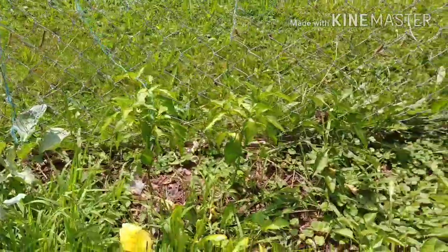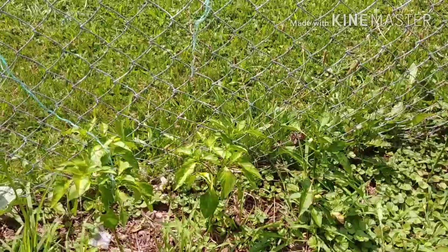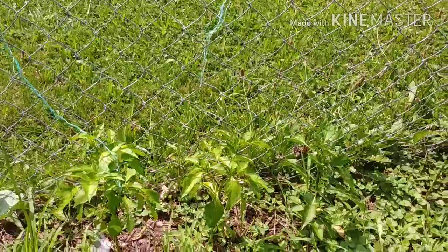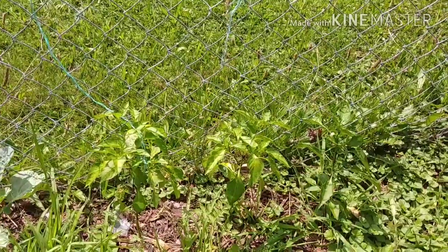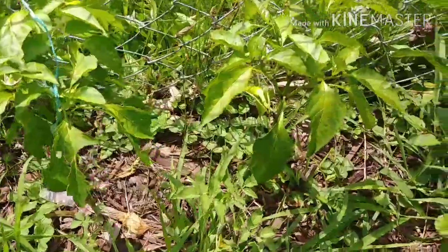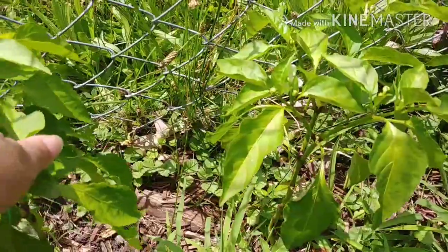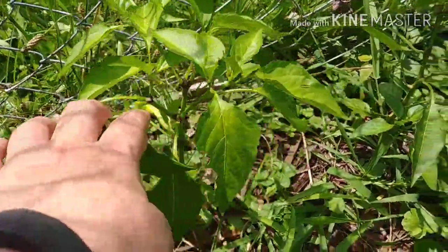Peppers, like I said, they're not doing as beautifully as the one in the pot, which is pretty surprising because I had put more nutrients in this bed than I did in that pot. But they are getting peppers. Like these are the banana peppers. So I am getting some now.